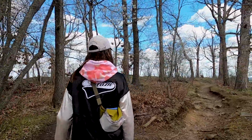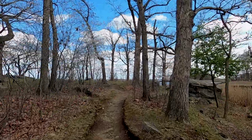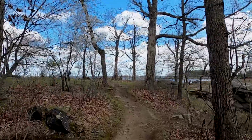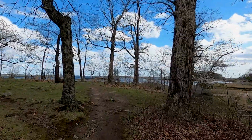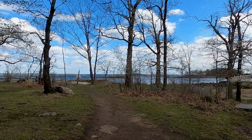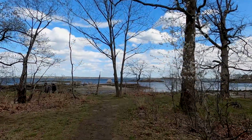Oh, I thought that was a wild animal. Yeah, me too. I thought it was a deer at first, and then I was like, that's not a deer, what is it? It's just a dog. It might be a wild dog. Well, I see some people, so I think it belongs to those people. You can see out further into the water here.